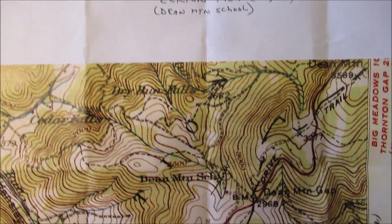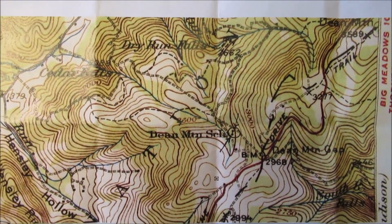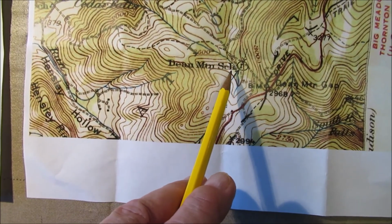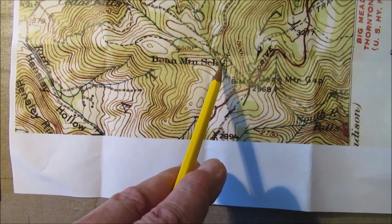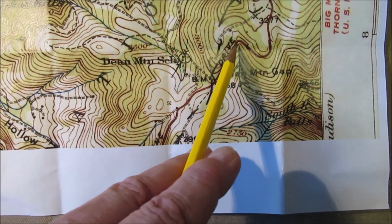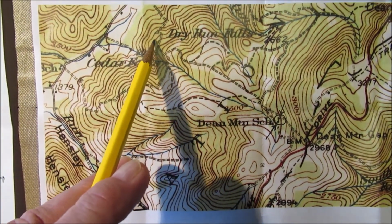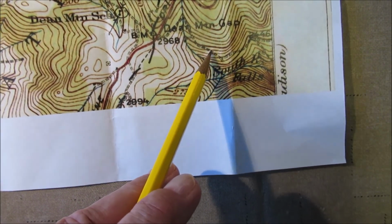The interesting thing about the old map is it shows, this is dated 1937, keeping in mind that the park was created in 1935. Now on this map, it shows the location of the Dean Mountain School right there. And up here, this red is Skyline Drive. And this was a road that went down the west side of the mountain like this, and then it also crossed over and went down the east side of the mountain like this.